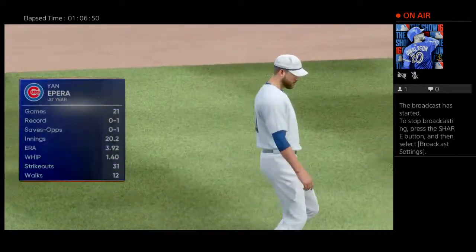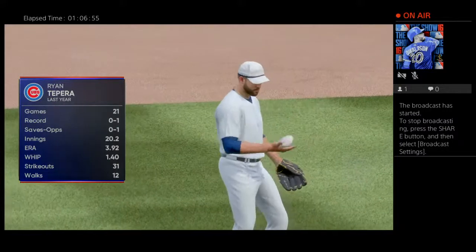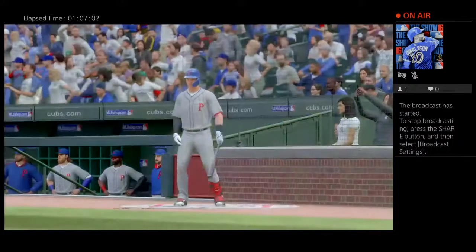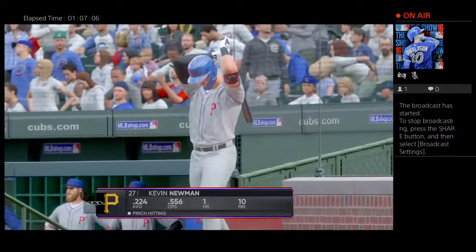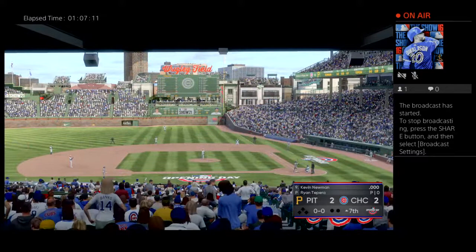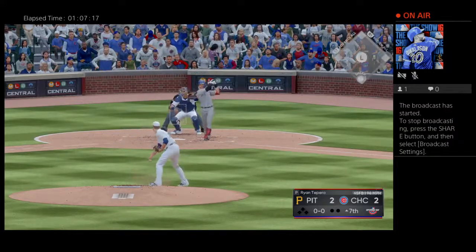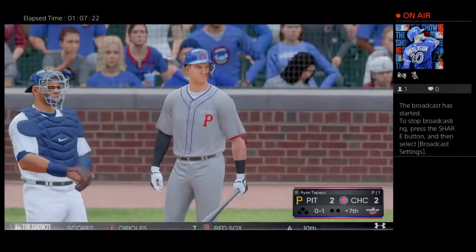Bryant Tepera is on the pitch from the bullpen now to start inning number 7. Number 18, Bryant Tepera. Kevin Newman is up off the bench as he'll pinch hit here to start inning number 7. First pitch of the AB now. Now a swing and a fly ball. Hayward on the run, but this will land untouched.